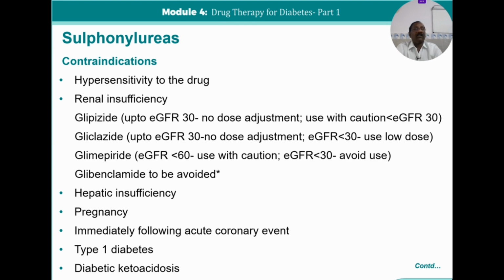These are the contraindications of sulfonylurea therapy, as they are derived from the sulfonamides. Hypersensitivity to sulfur drugs. Renal insufficiency: in the same way as with all drugs, we have to respect the kidney function. According to the renal insufficiency, we have to adjust the dosages.